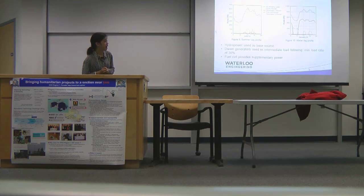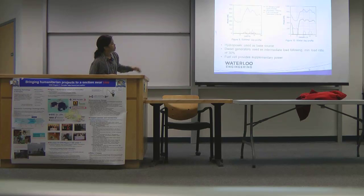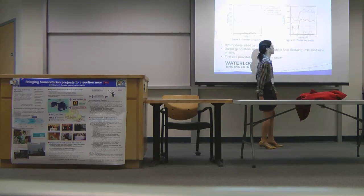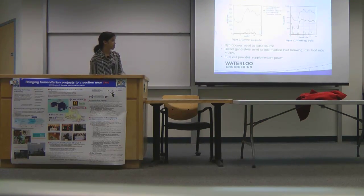So in our system, the hydropower was used as a base supply source, as we see in the lighter blue on the energy profiles. The diesel generators were then used as an intermediate load following system. As we see on the winter day profile, as the electrical consumption decreases and increases, so does the 650 kilowatt diesel generator. The fuel cell is then used to provide supplementary power to avoid the usage of the diesel generators during times of low demand.